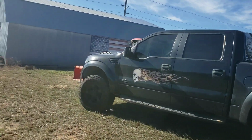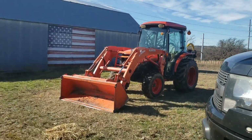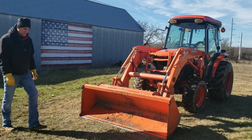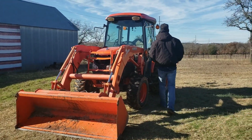Tractor filled up with diesel. We were almost out of gas, didn't want to let it run out, so we've got it gassed up, and we've got to stretch the no climb.